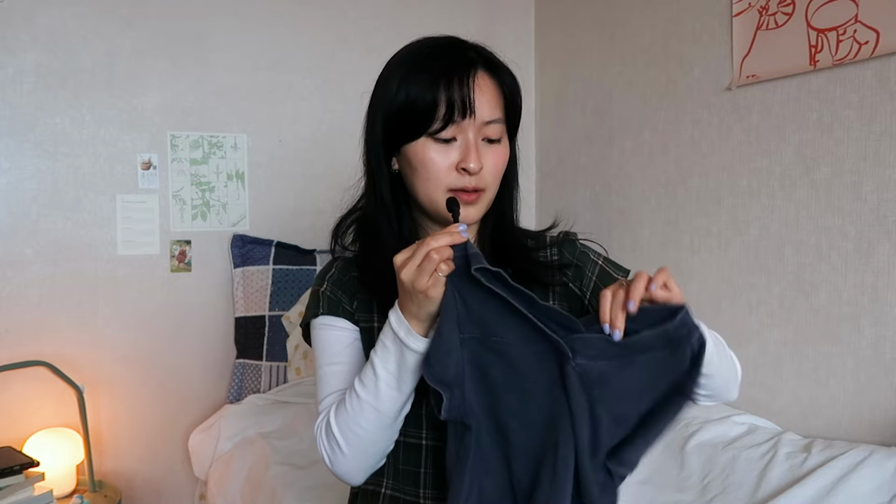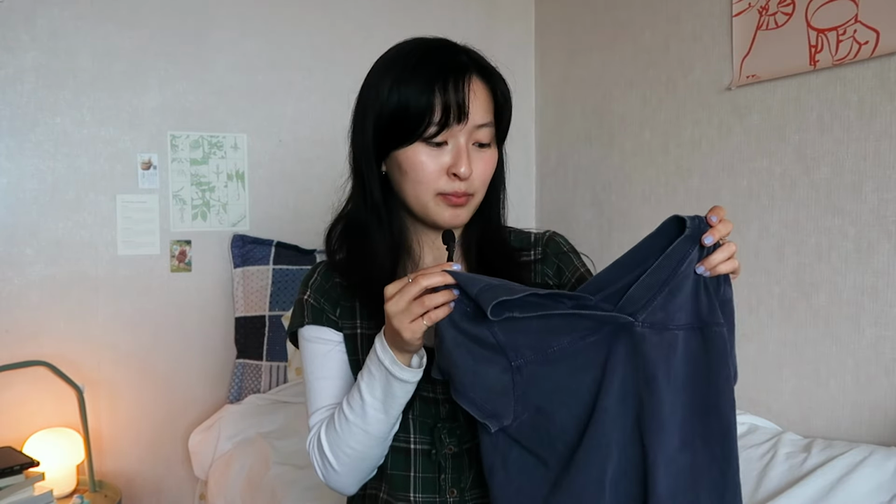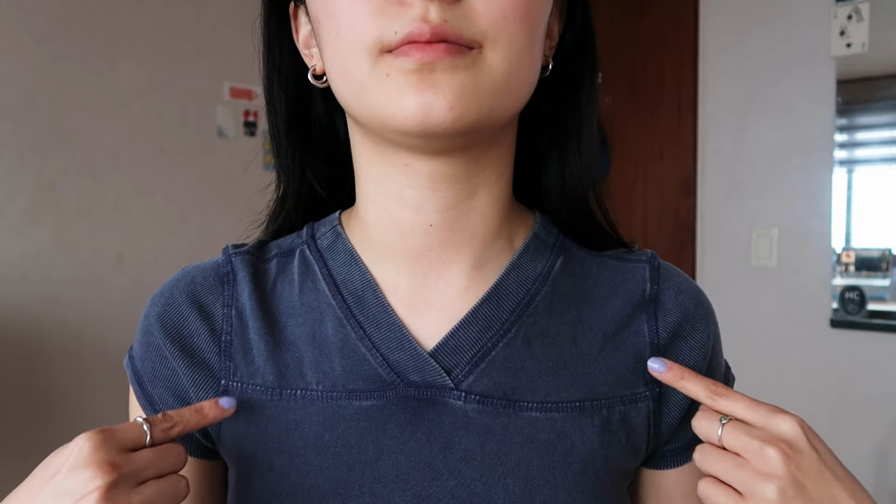And so I went with my sister and I picked up this top. It's from the brand FR Movement, which I had no idea, but I guess it's an athletic wear brand. And so this is a workout top, but I think it looks really cute as a casual top as well. There's a slight trend here, but I really love the v-neck. I also love the ribbing of the collar.